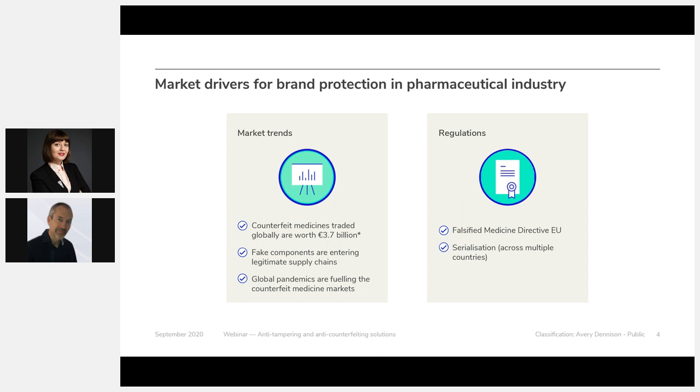So let's go back to the example of the falsified shoes or a fake purse. Normally, if you are a careful consumer, you can see from the product that most likely it's not the original product. Now, in the case of medicines, like the example of the leukemia drug, it is not really possible to say if the medicine is original or not, unless you test it in a lab. So that's why we developed the packaging solutions at Avery Dennison.